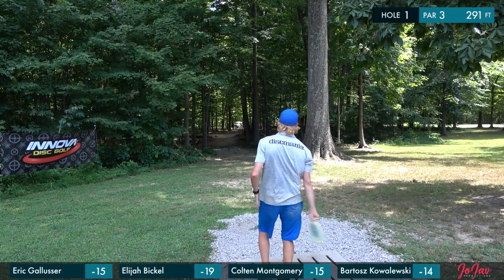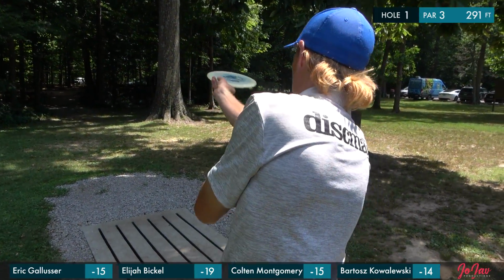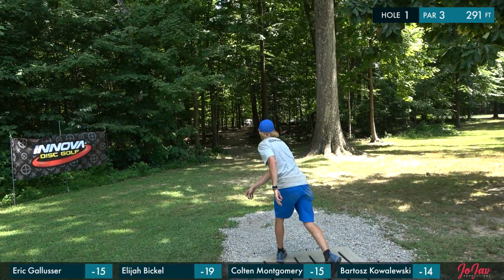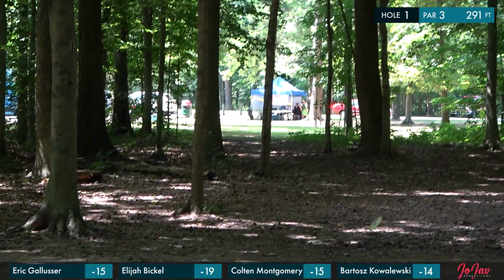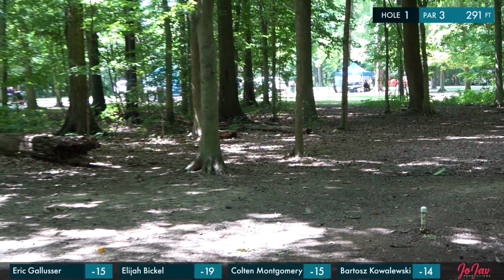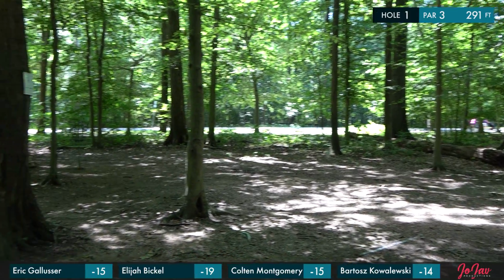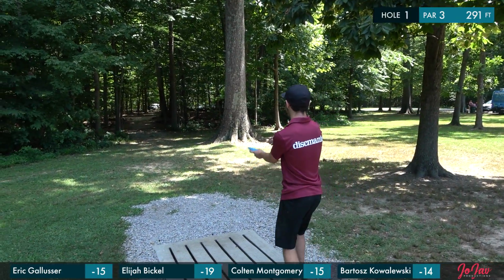Colten also going to be throwing FD3, I believe. Oh, sorry, I think Colten's throwing his PD3 here. Ooh, those are really high. But he hits that tunnel and he's going to have a circle 2, or maybe just outside circle 2 look.